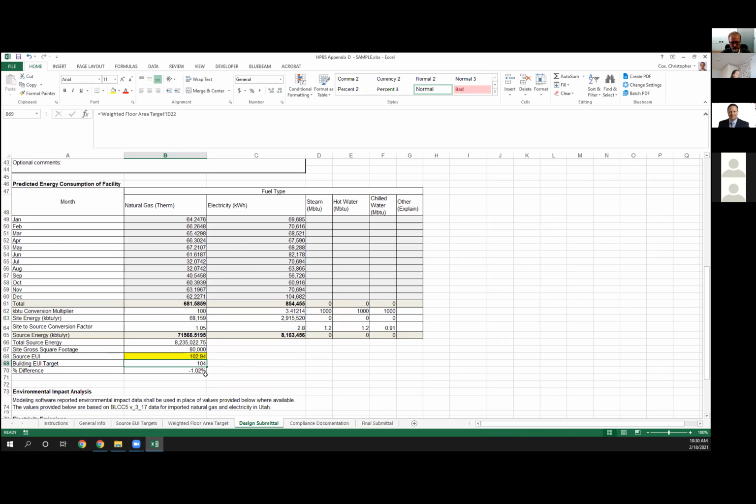It compares it to the target. So this is showing we're on track. We're estimated to come in just under. So as far as the design submittal, I'm quite happy with that. I see that we have a project that's on track.